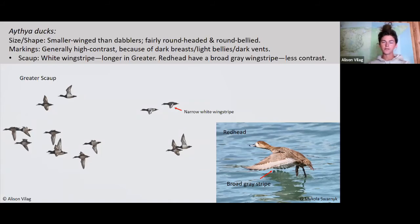The ring-necked duck also doesn't really have a wing stripe. We don't see great big numbers of them migrating at Whitefish Point, although I know there's other places in the Great Lakes where we do. But they just look fairly puny in comparison to the scaup.